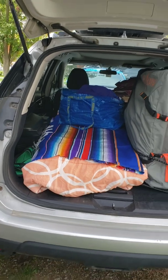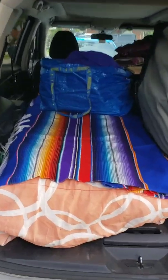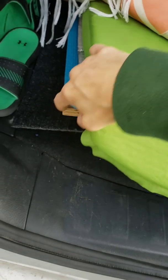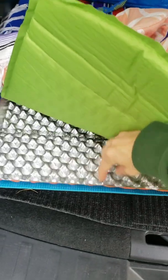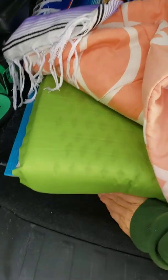So here's the bed, kayak bed. The bed was the best ever. So I'll show you what I have. So I started out with just the yoga mat and then the screen air mattress, but then later I went camping with my little niece in the mountains in Alberta and we needed another mat, so I bought that, and after that it was so perfect.